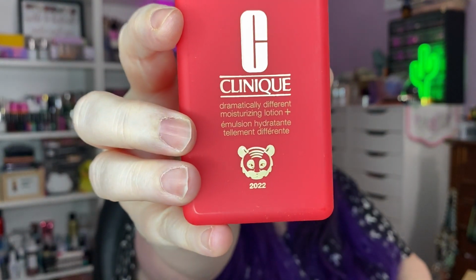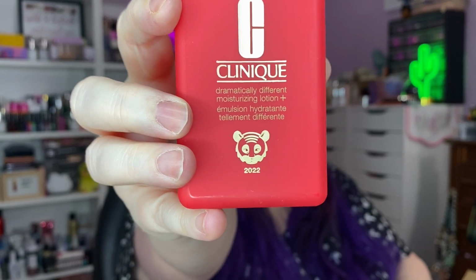So they also... Leanne, you do not need no face lotion. I know. And you're like, that's cute and all, but is that worth it? Is just being in a red container and it just having, you know, 2022 on it and a little tiger. Is that really what you bought that for, Leanne? No. It's not.